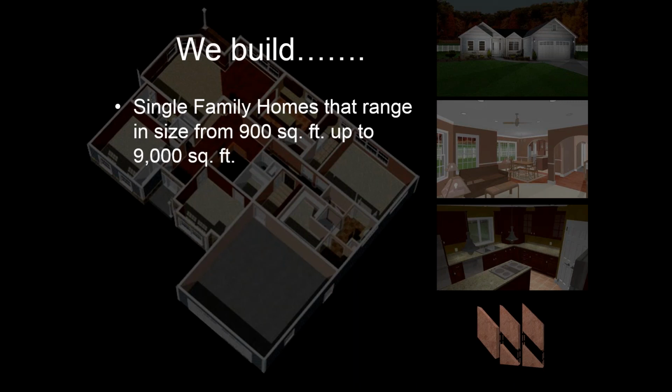So there is quite a range that we build to, because keep in mind, we deliver to 9 states, and there are many different markets within the area that we deliver to. So it is quite varied, anything from small ranches all the way up to very large colonials.